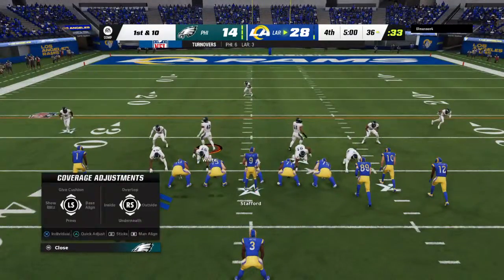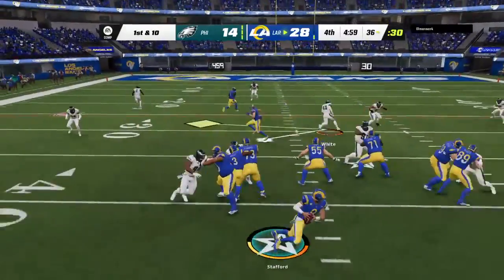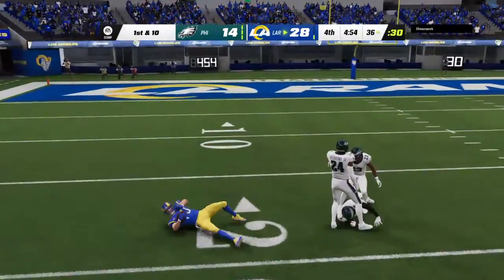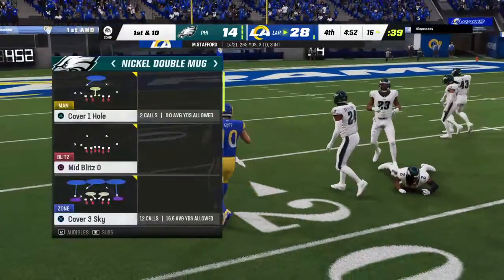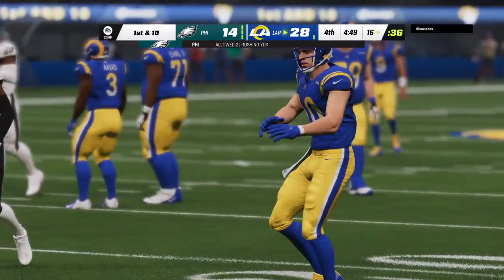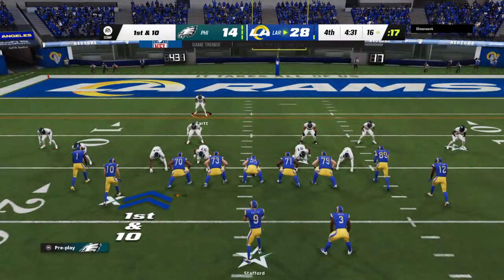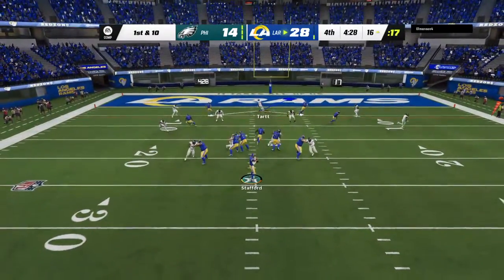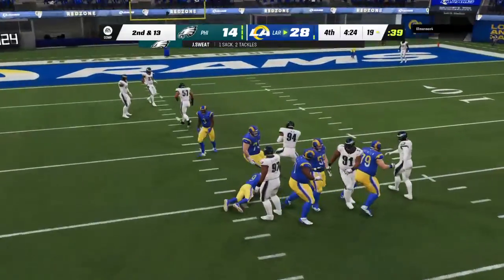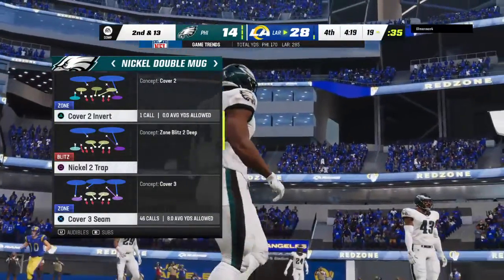So from the 36 now, 1st and 10. After the interception, here's Stafford. That'll be caught by Cup. And they'll wind up getting this one all the way down inside the 20. A good pickup there of 20 yards. So the ball down to the 16 here for 1st and 10. Stafford. And he can't find a receiver, and he's brought down. Josh Sweat rushing in and bringing him down to the ground.